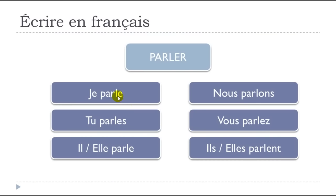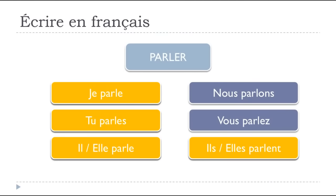And if you look carefully, you write it with E, ES, E, and then ENT here. I only take these four forms for a good reason. If you listen to me, I will pronounce it je parle, tu parles, il parle, elle parle. So even if you write them differently, E, ES, and then ENT, you will pronounce them the same way. And this is basically the difficult thing about the French language: the big difference between what you say, what you pronounce, and what you write.